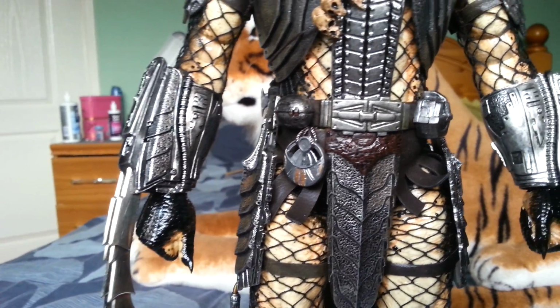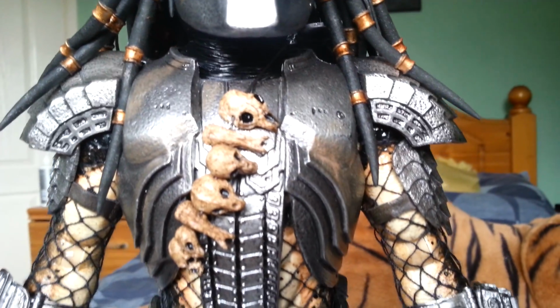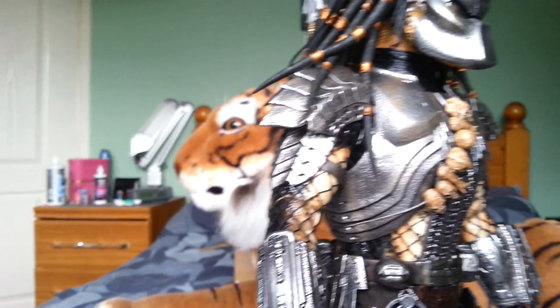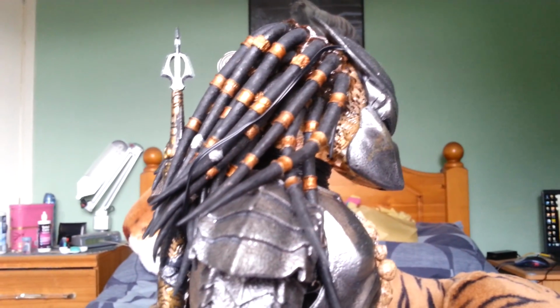I'll show you his other shuriken in a minute. But just look at the paint detail on that. Sort of weathered sort of look. Really is superb. Really do love this figure. Definitely right up there with my top Preds, or top figures in my collection.